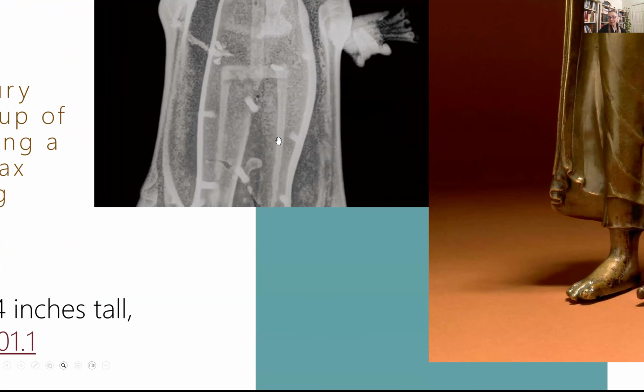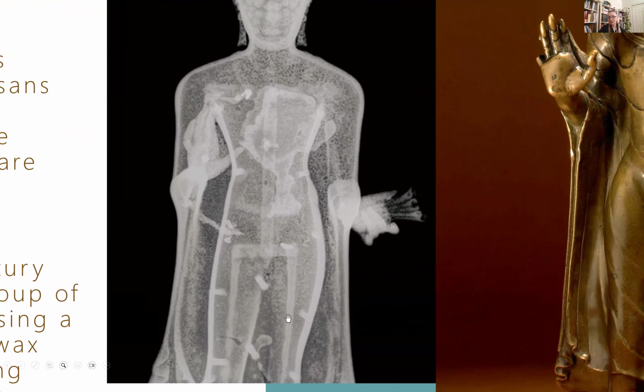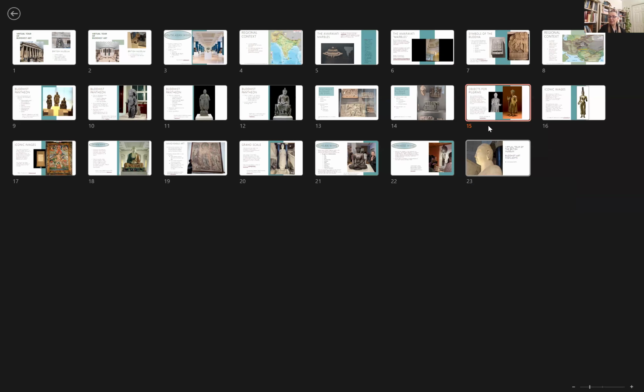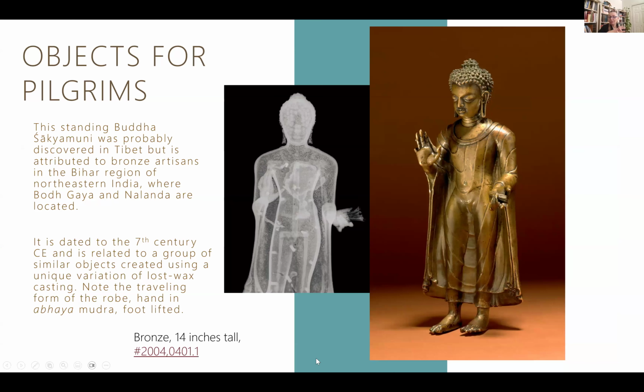And what you see, these dots here represent channels, so that again, in order to make the thing lighter and make it actually much more efficient to produce, at the very beginning, while they were making the clay, they would have these channels inserted in them. So again, it's a demonstration of the agency, the exercise of agency and creativity of these artisans, that they developed a whole system by which they could make objects that would be portable to sell to pilgrims.